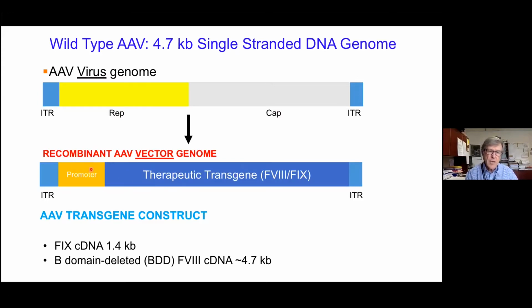and you deliver this with a regulatory sequence, a so-called promoter and enhancer region, which turns on this gene in liver cells. So this is part of the transgene, which says, we want you to make factor VIII or factor IX in liver cells, hepatocytes. The only other parts of the viral genome that are left are these so-called inverted terminal repeats here and at the far end of the gene here. So this is about 10% of the viral genome.